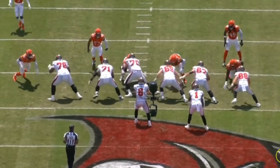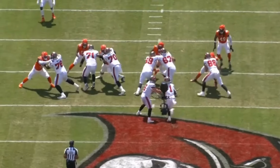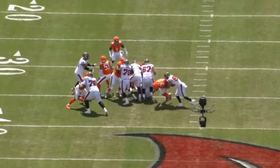And to me, the fact that Dexter is able to win the block here, great job with the hand placement, extend 69 backwards. He's going to try to throw him to the side right there. And 69 is going to end up holding Dexter, and he's going to basically bring Dexter down. And that is going to be called right there.